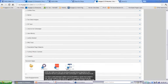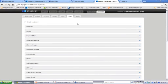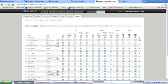So here you'll see that Facebook ads is turned on. If it was not, it would need to be turned on. That would enable it for the account. And then additionally, in the admin permissions section, Facebook ads will need to be enabled for any of the individuals on the account that you want to have that permission. That's the account side setup.